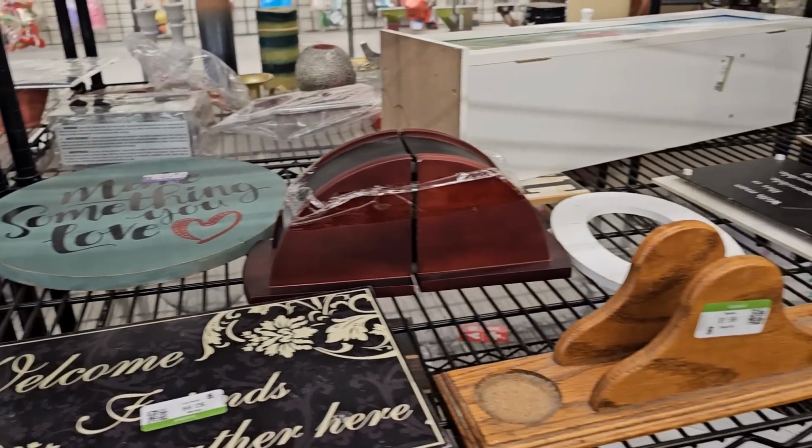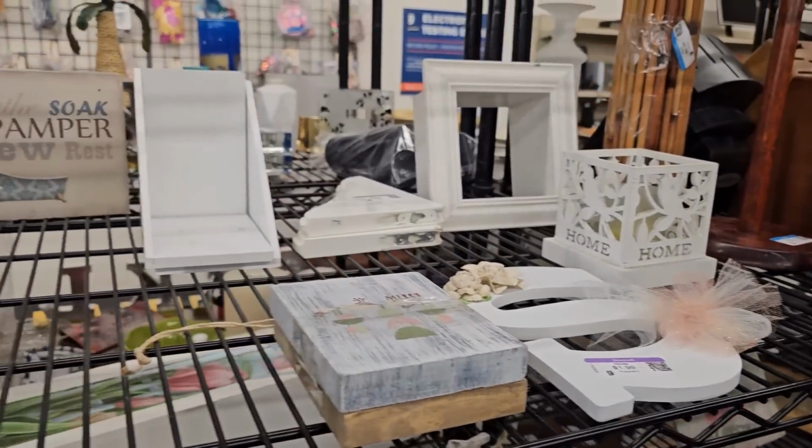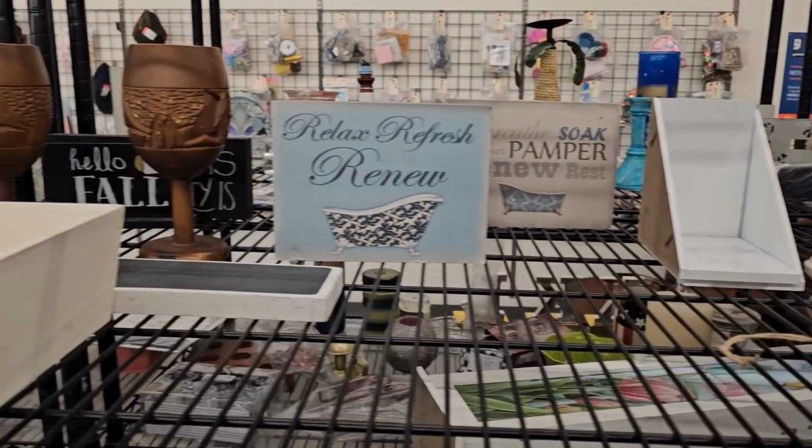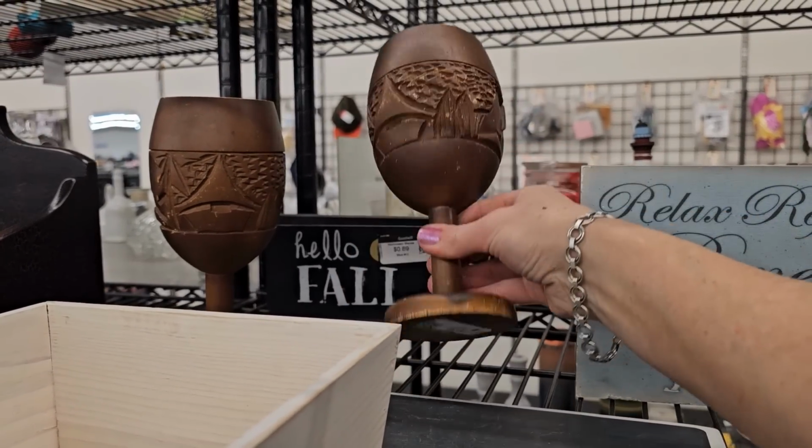As you can see, inspirational plaques and signs are just not in vogue at the moment. Here are some monkey pod wooden goblets, quite chipped, so we'll leave them.